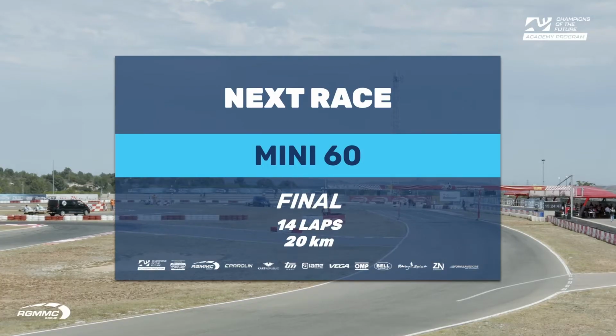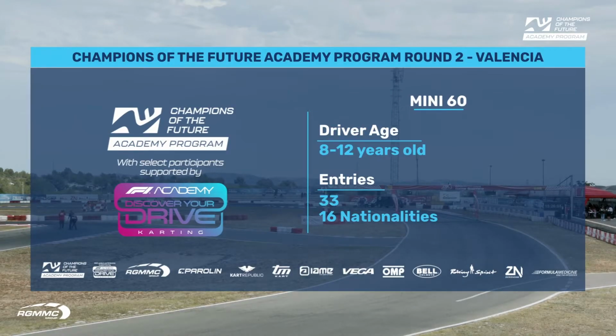What a weekend it has been for the Mini 60 category. There you can see the cleanup operation just underway from the previous race. But let's have a look at the next race that is coming out onto the circuit. Mini 60, drivers aged 8 to 12 years of age.